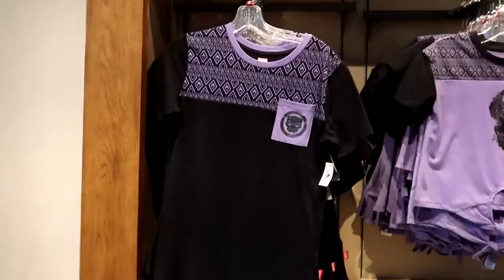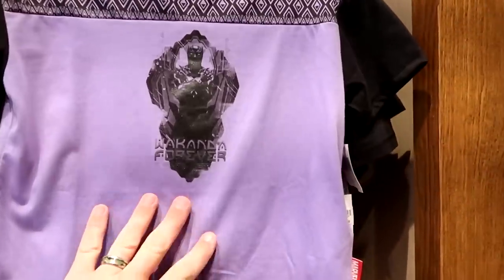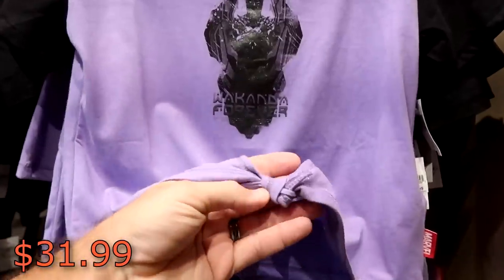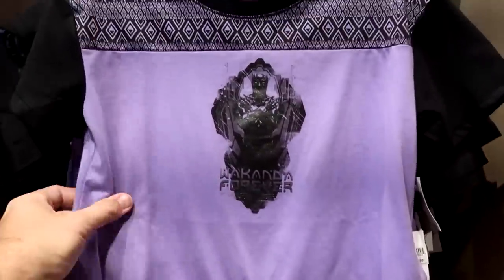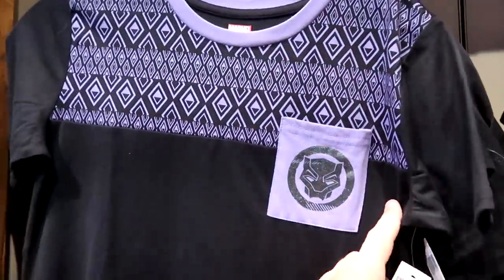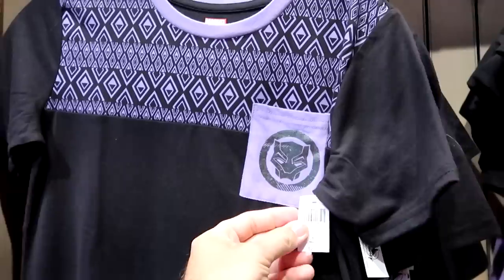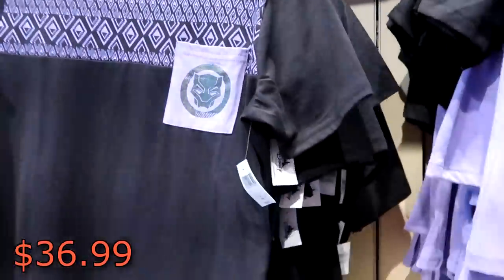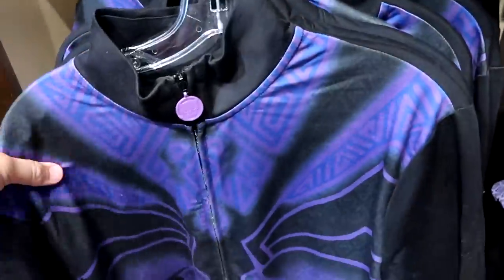Check out some of the Black Panther. They have some really fun Wakanda Forever shirts. These are $31.99. It comes with a little knot there on the bottom. Definitely really, really neat. This shirt is extremely soft. And they do have another version over here. It has a little pocket there with Black Panther. $36.99. And I don't believe I've seen these before. Check out these full zips. These are super duper nice.